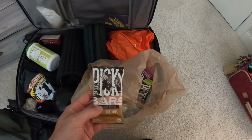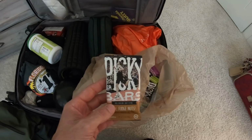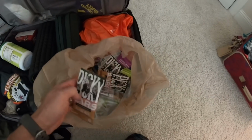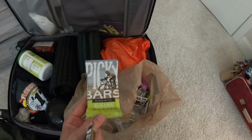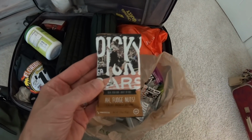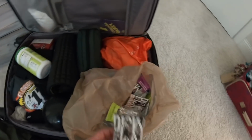And I'm trying a new energy bar. I've tried a couple of these. They're good. These are picky bars, so you've heard me say that I've gotten away from Clif bars. These are more natural, so most of the sugar is from fruit. They say at least 50%, I think. So I got two flavors, agave sweetened awesome sauce and all fudge nuts. I think I'm going to be trying these on the ride, and I'm also going to try to make peanut butter sandwiches.